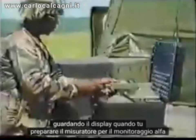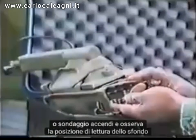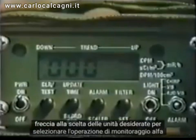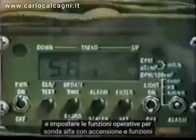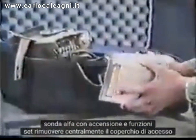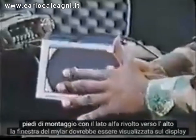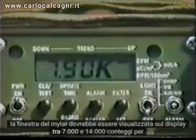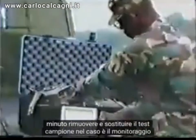When you prepare the meter for alpha monitoring or survey, turn the power on and observe the background reading. Position the arrow to the choice of units desired for the alpha monitoring operation. Select and set the operating features for the alpha probe. With power on and features set, remove the access cover. Centrally locate the test sample between the probe mounting feet with the alpha side facing the mylar window. The display should read between 7,000 and 14,000 counts per minute. Remove and replace the test sample in the case.